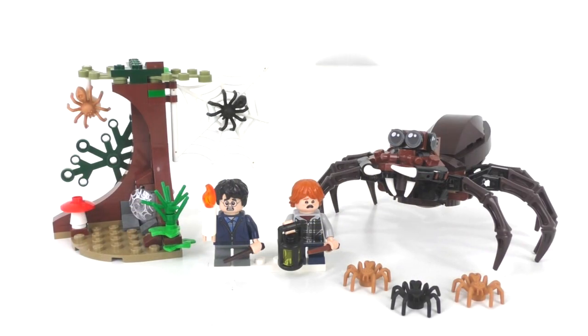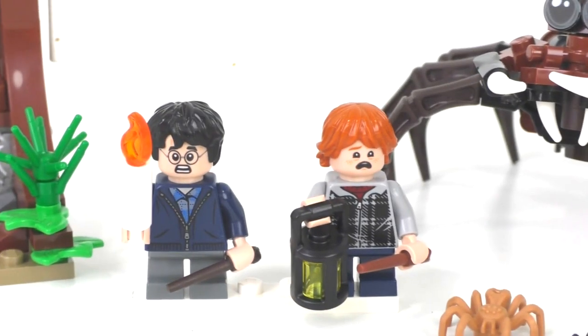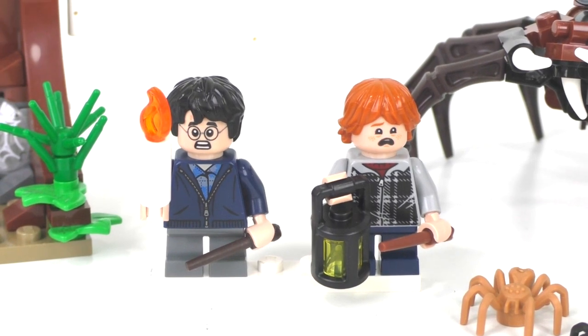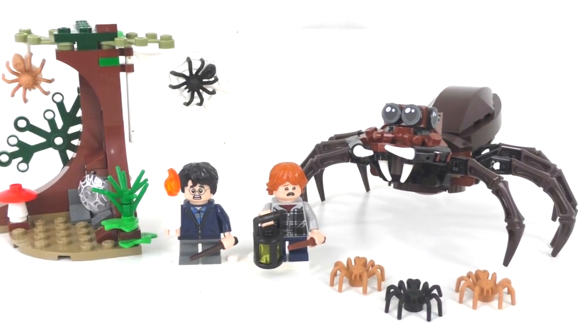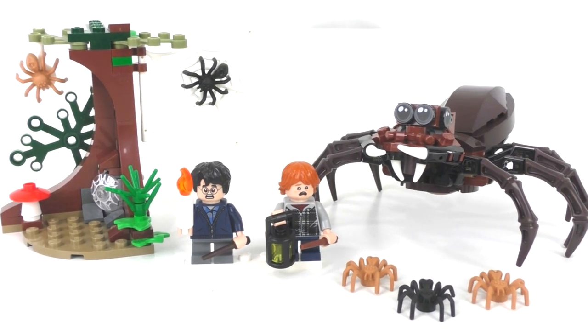Taking a look at our first retail set, we have set number 75950, Aragog's Lair. This includes two minifigures of Harry Potter and Ron Weasley right there, dead center. I gave them their alternate facial expressions because that definitely works with this particular scene featuring Aragog and all of these spiders that Ron is not too much of a fan of.